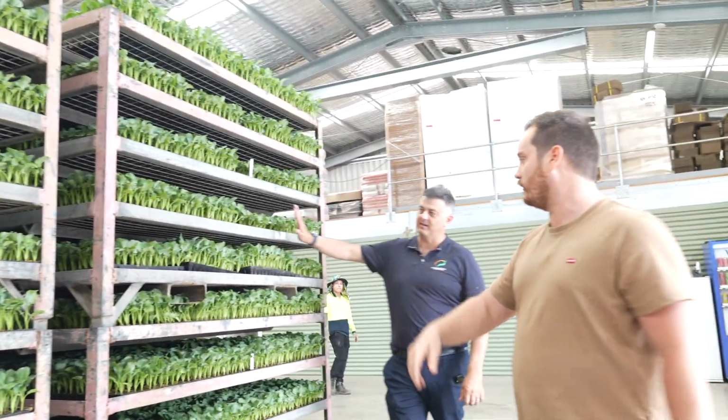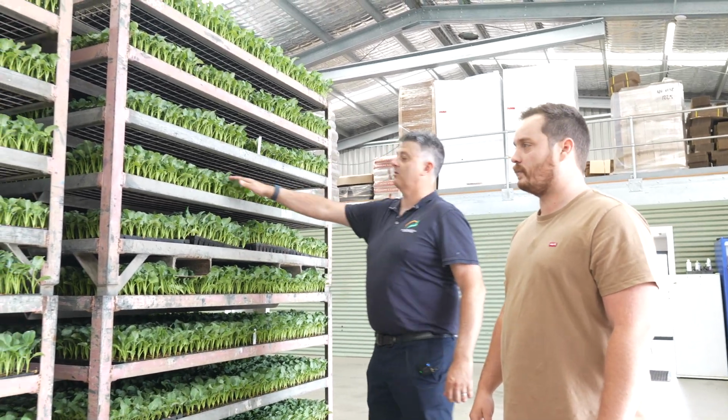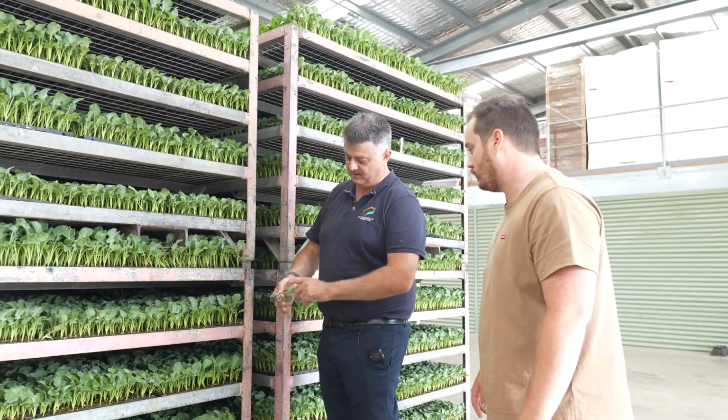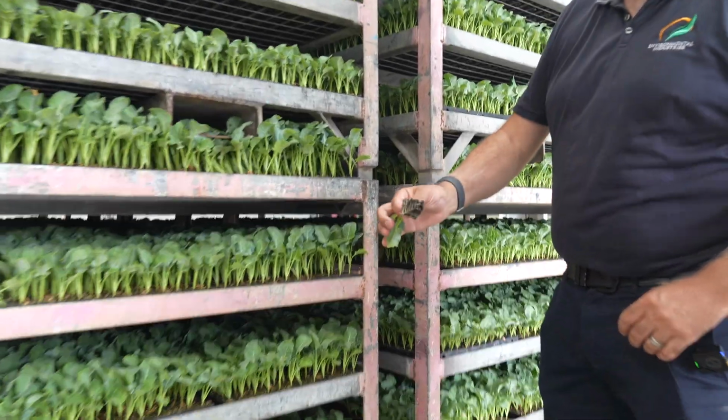So this is how the market gardeners will get it, and the big thing you'll notice here is the consistency. They're all the same, right, which is what the market gardeners are looking for. And they don't really care what this bit looks like. All they care is this bit. If you get this bit right, this bit will look after itself. And so that's exactly what you want.